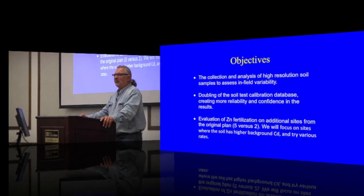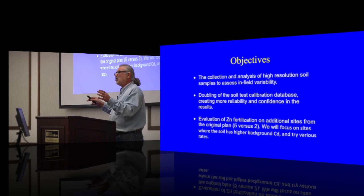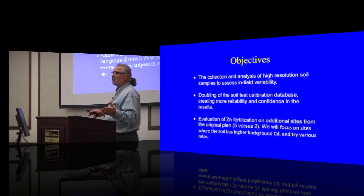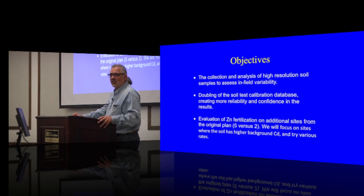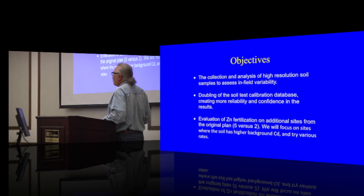Little bit of listing of the objectives. First of all, we were going to collect high-resolution soil samples. Now, this wasn't a trivial issue because there's lots of variation in the field. To what extent does that variation confound taking a representative sample is a valid question. In fact, for phosphorus, it's very hard to get a composite sample because the CVs exceed 50% and the data is often skewed. It's not even normally distributed. So it's hard to mathematically make the correction for a measure of central tendency.